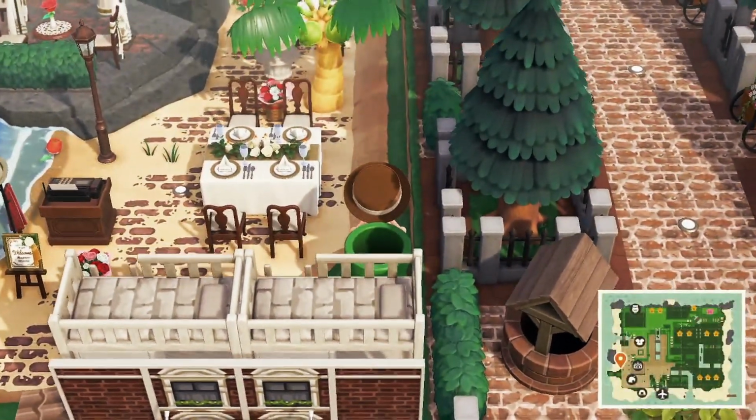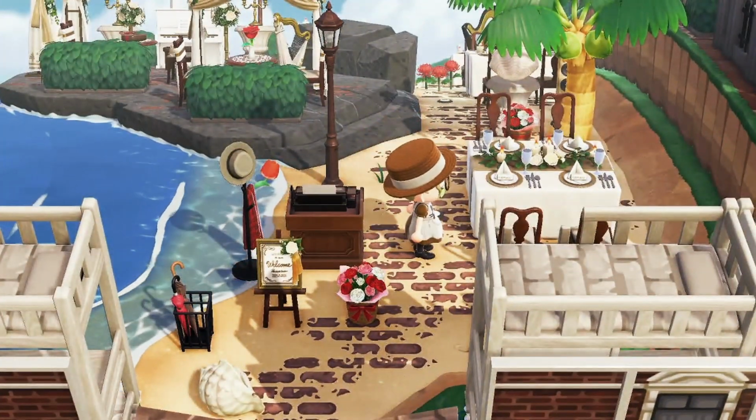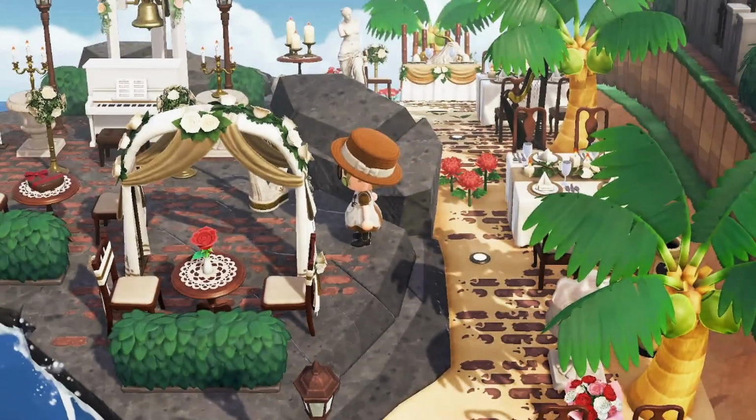Oh, that's smart. Because maybe you can't get down here. Ah, that's clever. So we have a beautiful restaurant. Wow, this is super fancy. I don't think I've ever been in a restaurant this fancy before. My goodness, look at all the white everywhere.